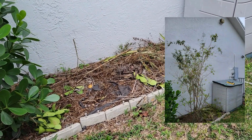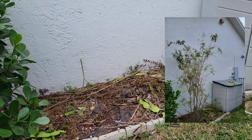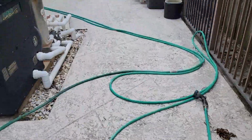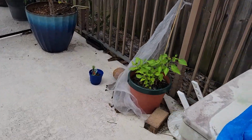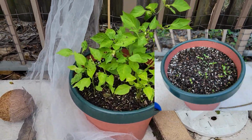Back over here, I actually just got rid of a pomegranate tree, which I had for about 3 years and never flowered. It just doesn't get cold enough here, so I got rid of it, and I'm thinking about planting my jaboticaba here. Here in a pot is my pepper experiment.